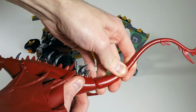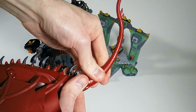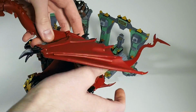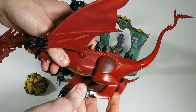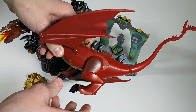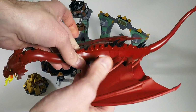His tail doesn't really have any possibility other than spinning at each of the joints. So it does allow you to come up with a fair number of poses for the tail, but he can't easily kind of swing it back and forth. Alright, and then on the legs they just have one point of articulation. It is the kind of click hinge, so they will stay in whatever position you give them. He's got some stud holes on the bottom so he can stand on base plates, although there's not much room for him to stand in this set. It does mean that you can't really give him good legs for flight, unfortunately.